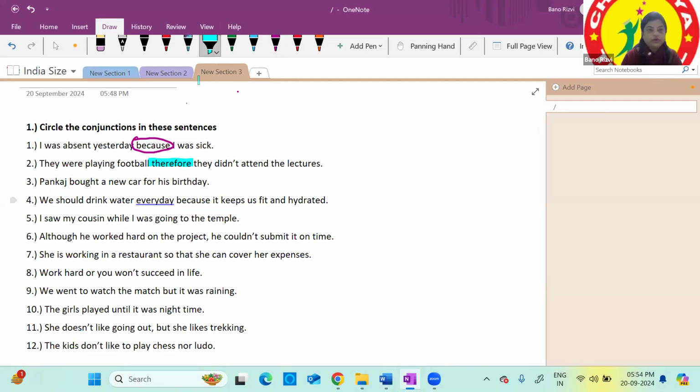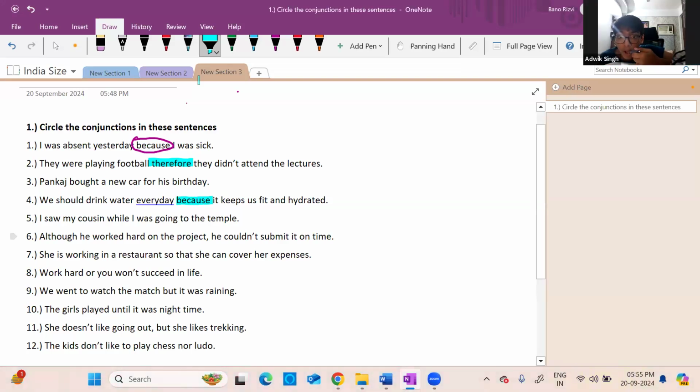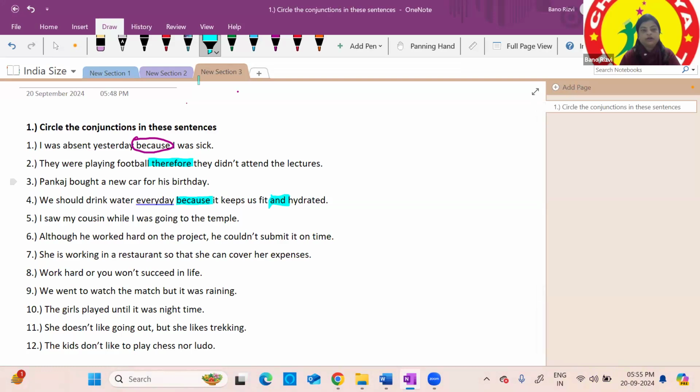Leave this one. We should drink water every day because it keeps us fit and hydrated. You tell me, Adve. Because. Okay. Now, Chiranjay, you give me about this one. Pankaj bought a new car for his birthday.